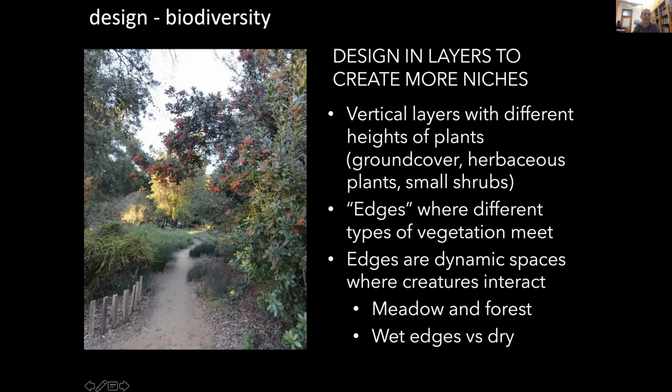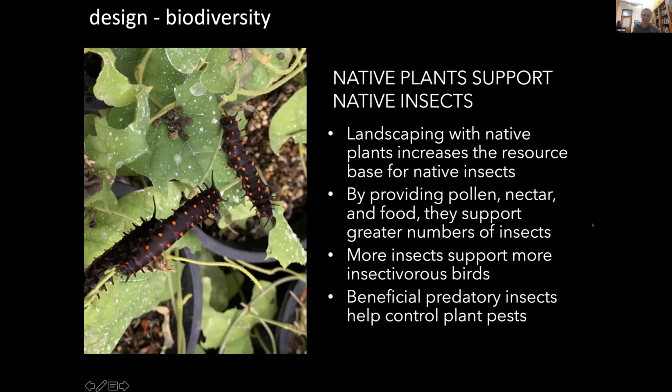And then designing in layers, right? It's all about niches. So it's all about having low to medium to high edges between the different types of vegetation, like between meadow and forest, between wet and dry. If you can do that when you're starting to think about the plants, then you're going to be in good shape to create biodiversity.